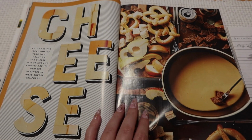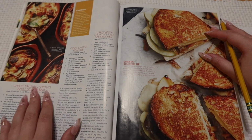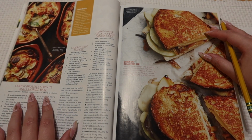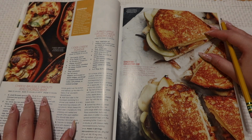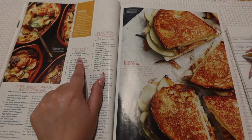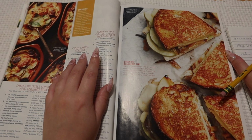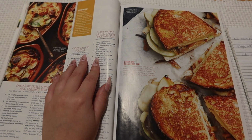And it looks like this is a cider cheese fondue. That's exciting. So we have cheesy Brussels sprouts and chorizo pig over here. Cider cheese fondue. Let's write that one down. Definitely want to try that. Cheese fondue. And then we have here turkey apple grilled cheese sandwiches. Honestly, I'm down to try that.